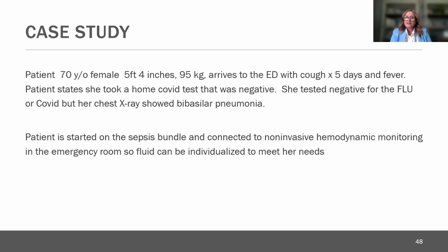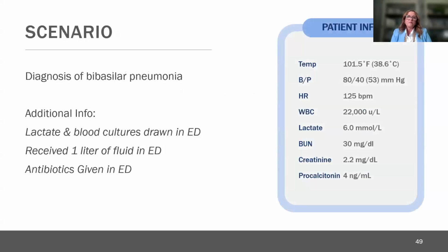Patient was started on the sepsis bundle and connected to the non-invasive hemodynamic monitoring in the emergency room so that the fluid could be individualized to meet her needs. So she had a diagnosis of bibasilar pneumonia. Patient did receive a lactate and blood cultures in the emergency room, was given a liter of fluid in the ED, and also antibiotics were given in the emergency room as well.